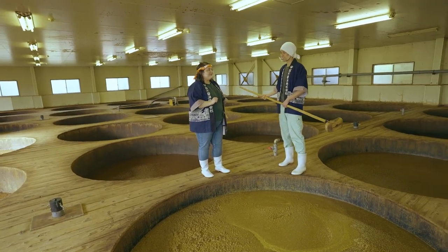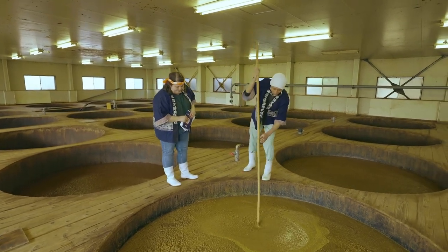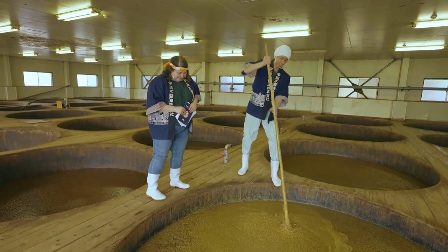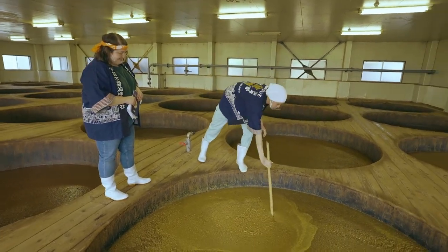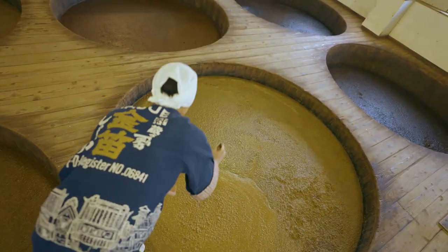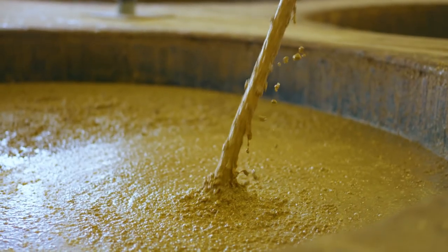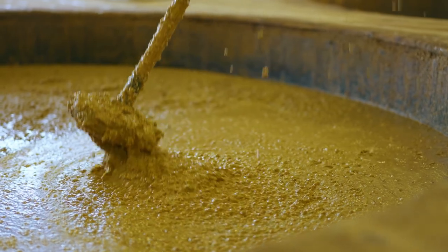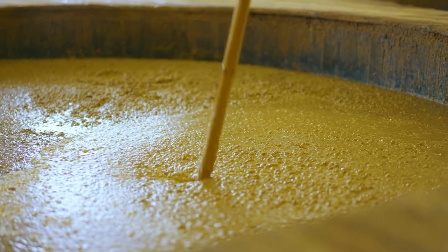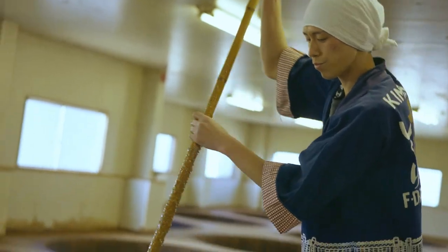I think you have to mix up the moromi pretty frequently. Could you show me how you do it? Of course. Ooh. Wow, it's so deep. This mixing is hard work, but it's a key part of the brewing process. Moving around each barrel for 15 minutes, the brewers make sure each batch is consistent and fermenting all the way from the very bottom of the barrel to the top.